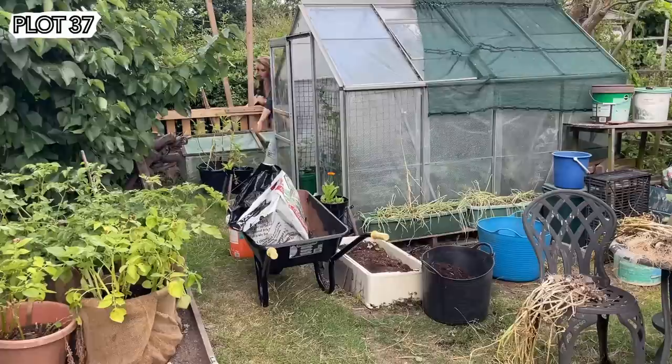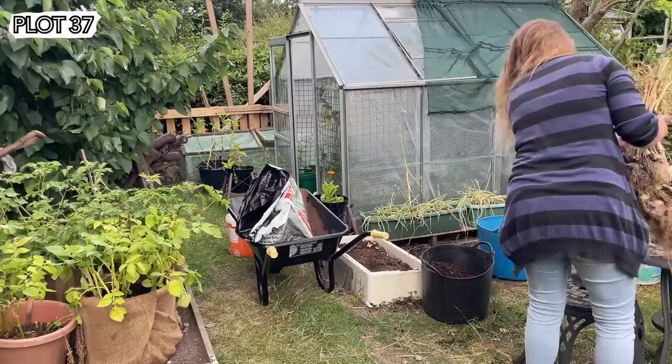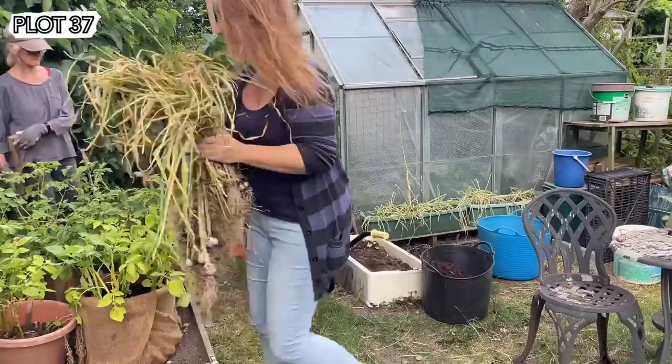Right, now I've got to cut the roots of those garlic and see what we've actually got. Or not all of them, but enough so that we can see what we've got.